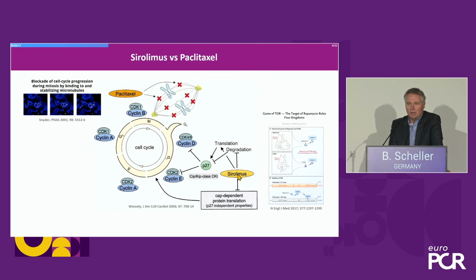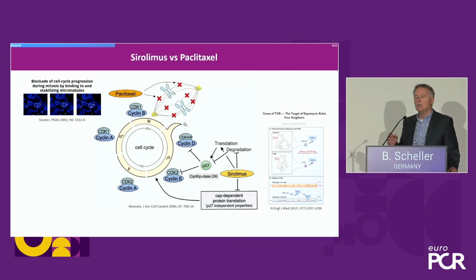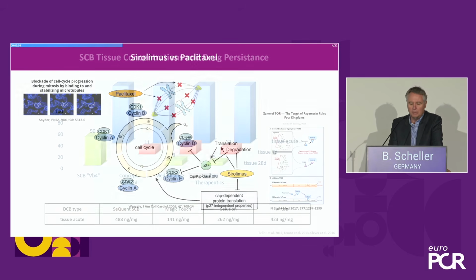In contrast, sirolimus has a very complex, reversible binding to the mTOR receptor complex. And this means at the end of the day that limus-coated balloons need a technology that more or less imitates the behavior of a controlled, sustained release of a drug over a longer period of time.